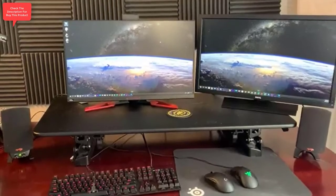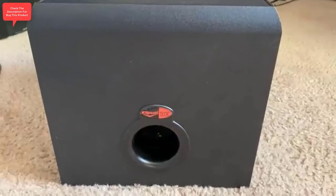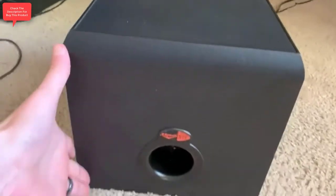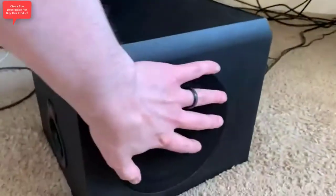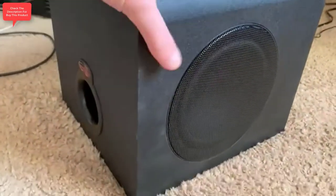But let's talk a bit about the subwoofer. So the subwoofer is a side firing subwoofer. You'll see some other brands that have a downward firing, which means it's going to go directly into the ground. And I think that's more like artificial bass, so you'll normally see it standing up. Klipsch doesn't need that. You can see it's a pretty decent size without being overpowering or oversized. So this has a really nice sub to it. It definitely keeps up for when you want to crank it up.